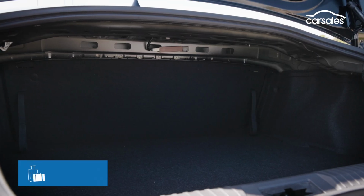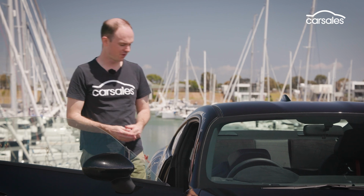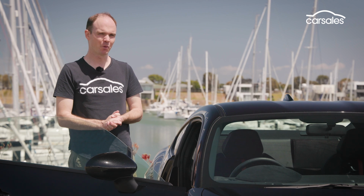Seats up, the boot holds 237 litres. It's looking promising so far. Better looks, nicer interior, more power, but the most important thing with any sports car is how it drives.